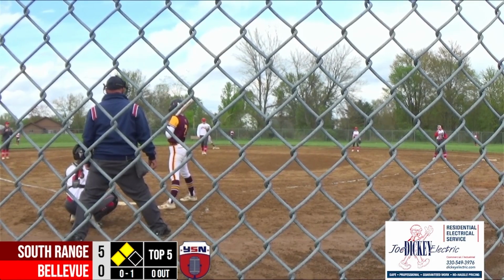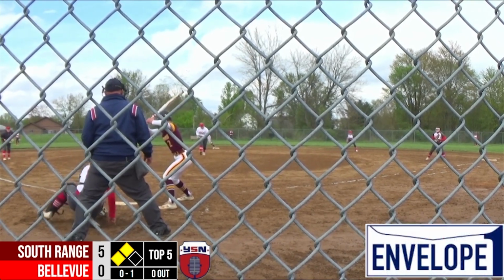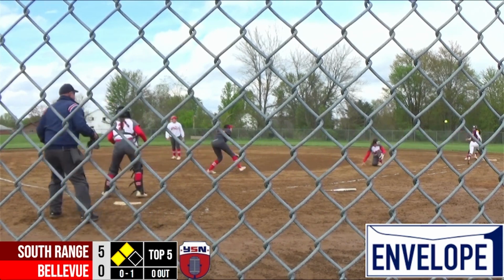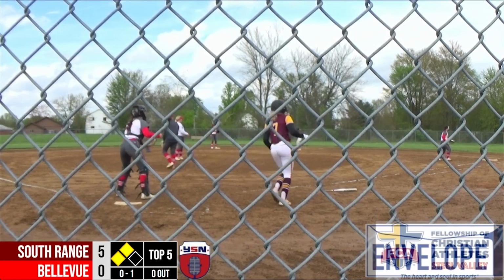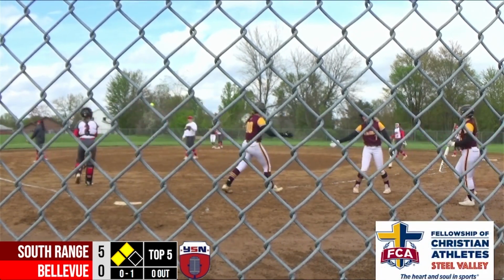Just get the runner home, or if anything, load up the bases. That's a second steal here for Stakowicz, by the way. Yes, it is. Bunt goes down, and they're going to try and fill out the bases. Throw over to first. Gets away! And that'll bring in a run. Here's one. Stakowicz comes home. Throw over to the plate. Not in time. Runner comes in safely on the error.